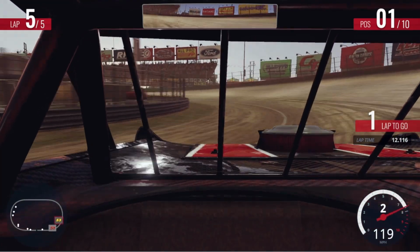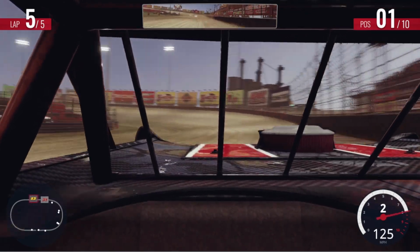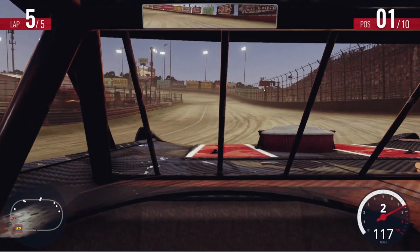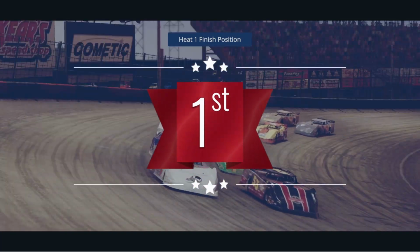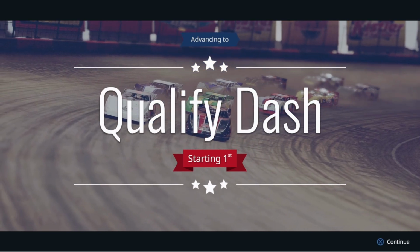But I think we're gonna be okay. I think with just a little bit of driver aid, maybe, just to prevent me from definitely spinning it out here until I learn the car a little bit better and get the steering wheel dialed in a little bit more. Hey, check that out. First place. Looks like we're going to be going to the qualifying dash.